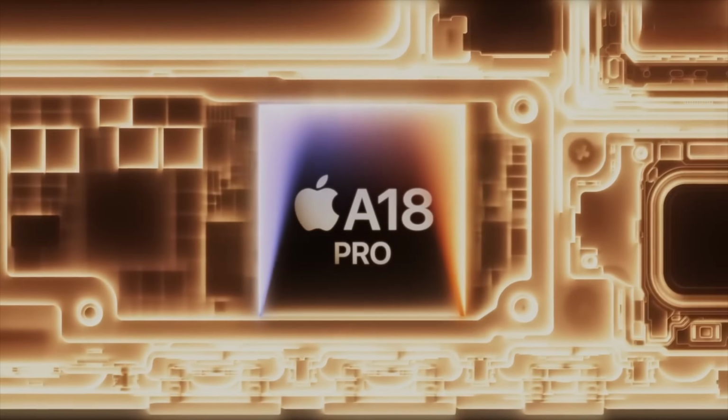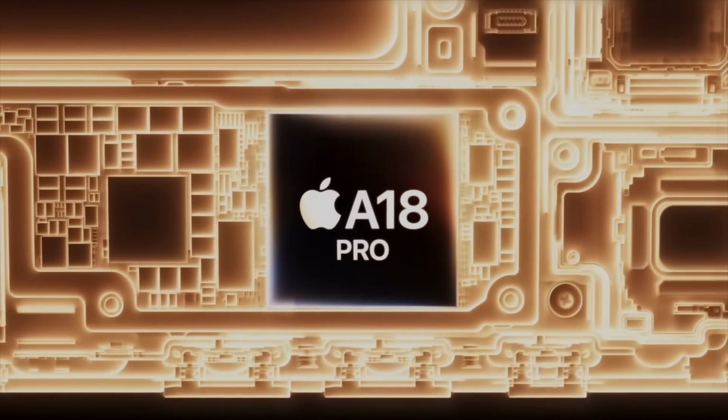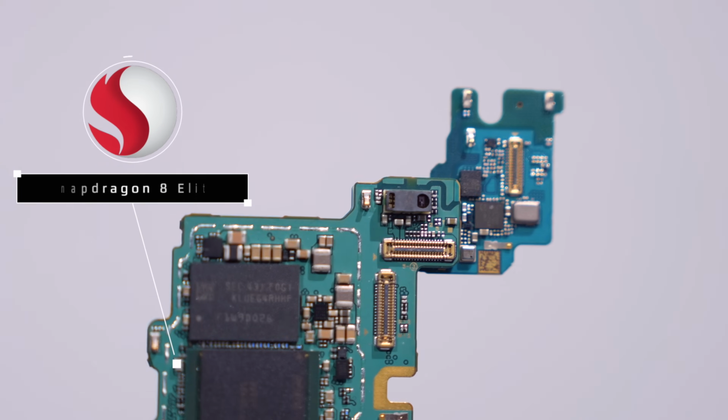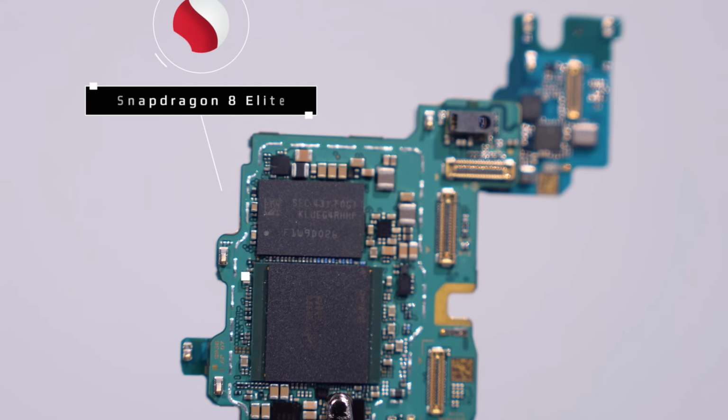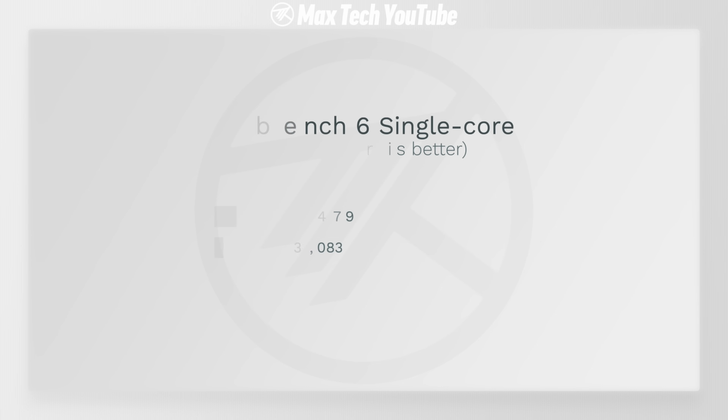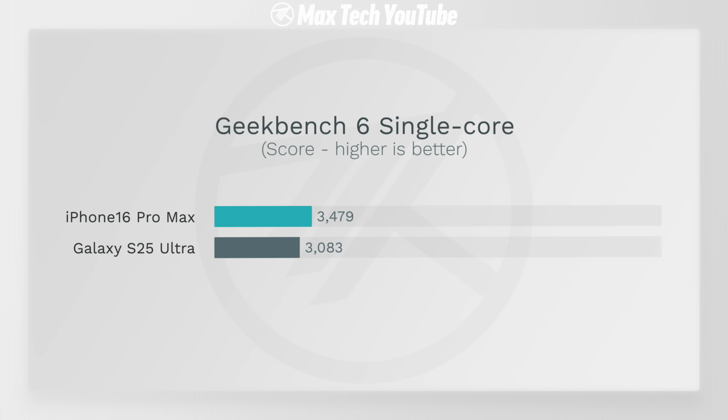Now let's get into the second category, which is performance. Now, of course, we have the A18 Pro chip, which is super impressive, very efficient. I've been liking it a lot since it keeps the phone really cool compared to before. Huge props to Apple, but the Snapdragon 8 Elite is actually a really good update. For the first time ever, it beats the iPhone in terms of multi-core CPU performance and also GPU. Now, of course, the single core is not as fast, but it's the closest that it's ever been.